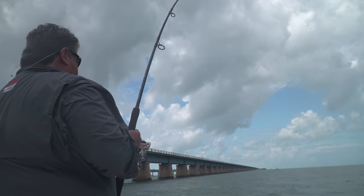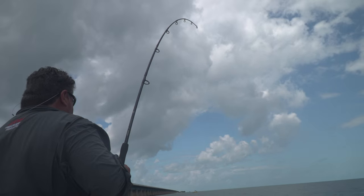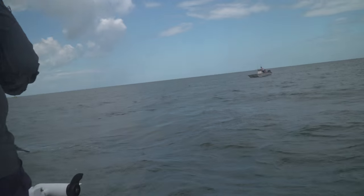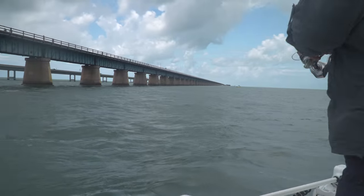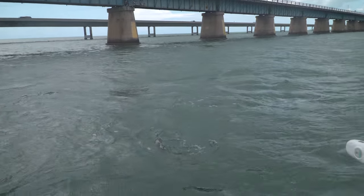Any chance you get to get anything on these fish, you take it. Here he comes. There's the leader. He's right on the surface. He's right here next to the boat. Here he is, right here. Here he is, right there. Beautiful.